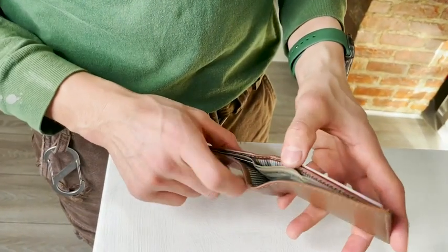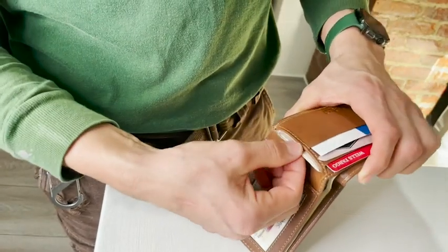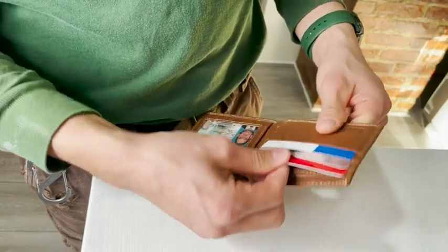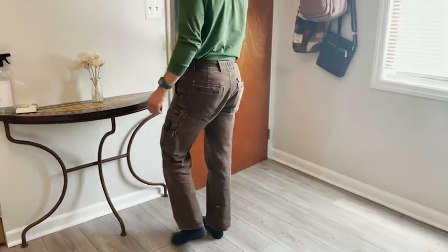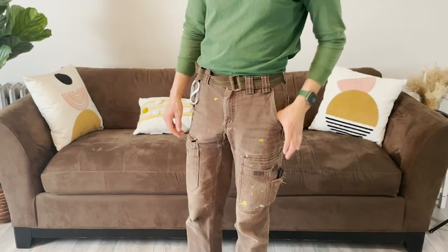If you're not liking this tan color, you can also get blue, brown, or black. You can fit your dollar bills, cards, your driver license, just what you need. And a plus for him is that he can fit it in his back pocket or his front pocket because it's so thin and practical.